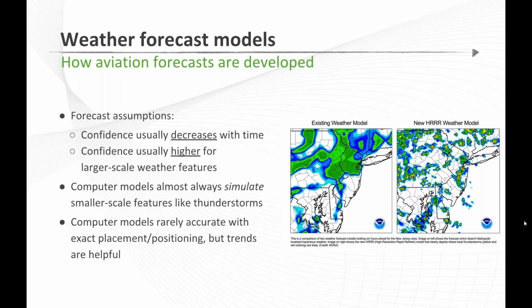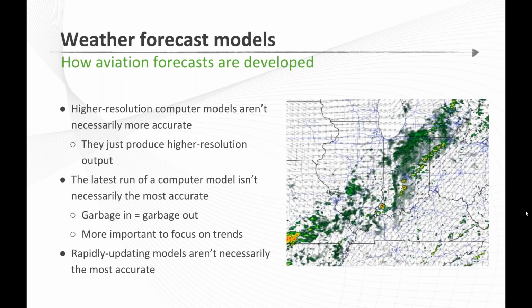Computer models are rarely accurate with the exact placement and positioning of weather features, such as thunderstorms. You can't just look at a weather model and say, there will be a thunderstorm crossing over JFK at 5 o'clock. That's not how computer models work. But as we review trends in the guidance, we begin to see what is increasingly likely, and we can get a better sense of what the coverage and the intensity of the weather will be like.